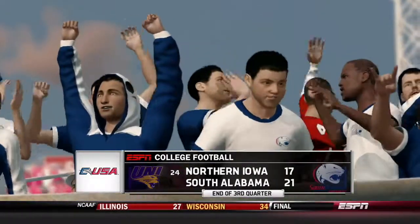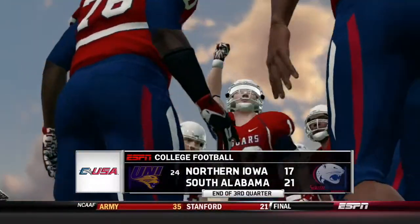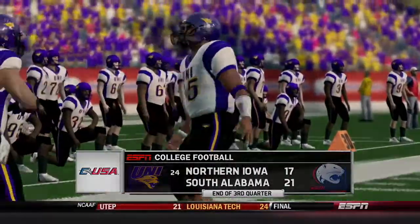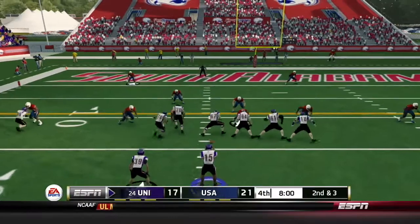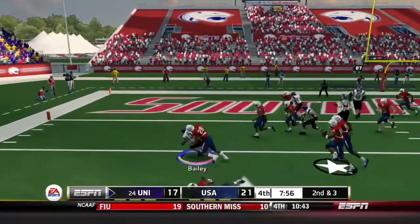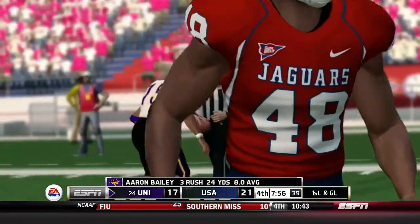3 gone, 1 to go here in the People's Stadium. Number 24, Northern Iowa firmly on upset alert, down 21-17. But they have a golden opportunity to take the lead as we begin this 4th quarter. It is 2nd and 3. Bailey will keep it himself. Aaron Bailey put on the spin move. And Aaron Bailey going to pick up a gain of 8 down to the 5.